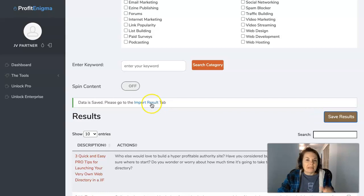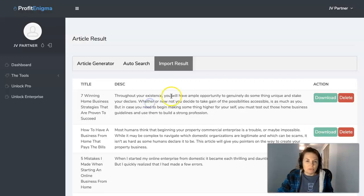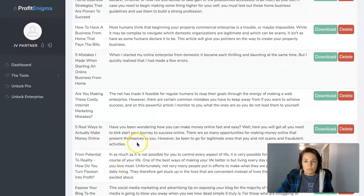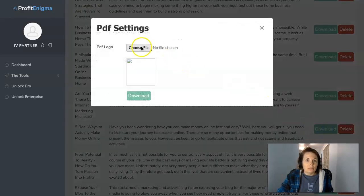And what happens is it's saved it into the import result tab, which is the 3rd tab here. So all of those articles are going to be here, and it should be down here somewhere. And this is where you can delete these or download onto your desktop. Once again, choose an image for the PDF logo to be appended to the file and then download it.